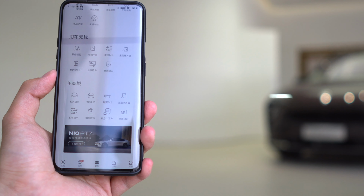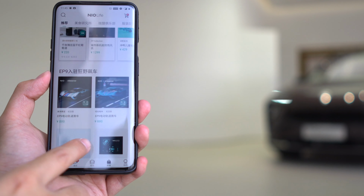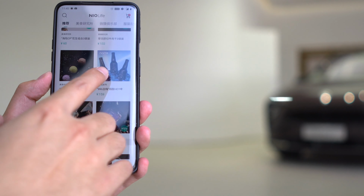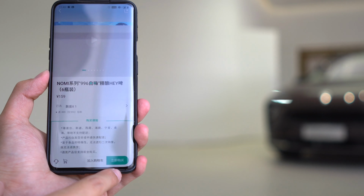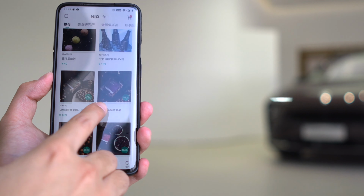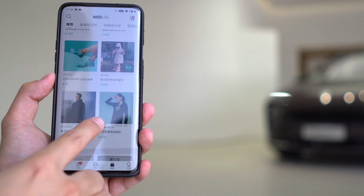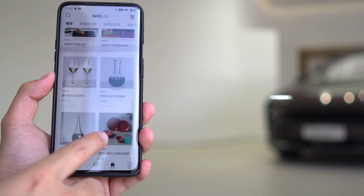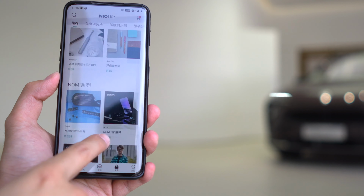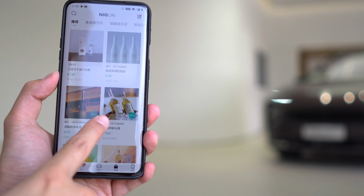Of course, there's e-commerce that I'm going to show you later on right now. So this is NIO's e-commerce section. They have a lot of different items for sale, from food to drinks. I made a video about NIO's beer, so you can check that out, which is pretty nice. Apparel and lots of stuff. These are all mostly sold out, man. There's a lot of good stuff that's not shown right here that's been sold out. So that's NIO's shop.